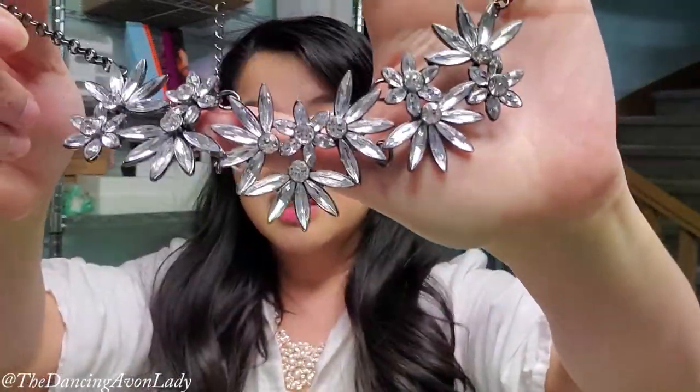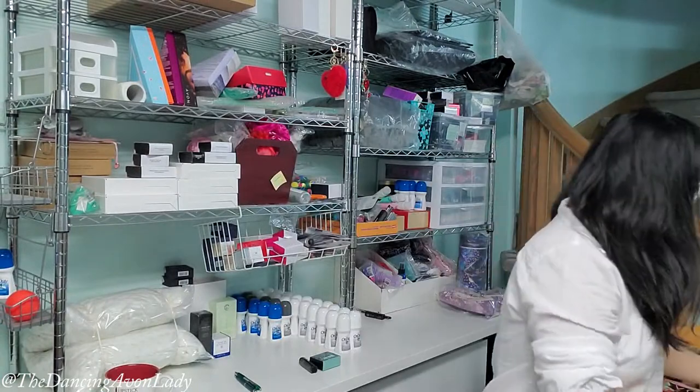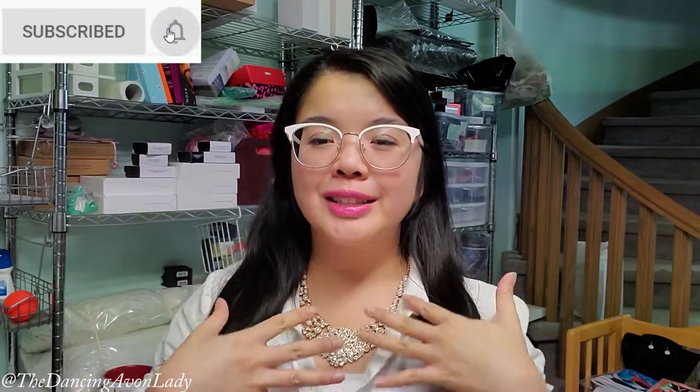Isn't it gorgeous? Oh my god, I love it. Such a statement piece. I love statement necklaces. Do you guys find that when you wear a statement necklace, you tend to not wear earrings? That's what I tend to do. If I wear some big earrings, I don't wear a necklace. If I wear a bigger necklace, I don't wear earrings.